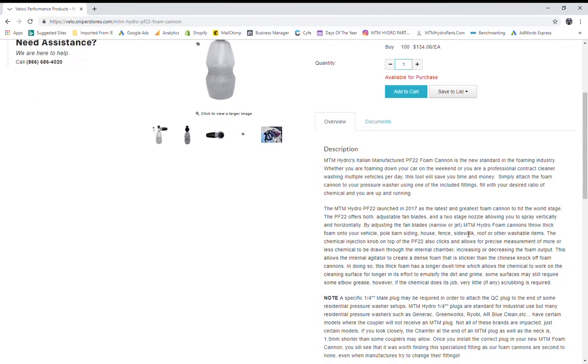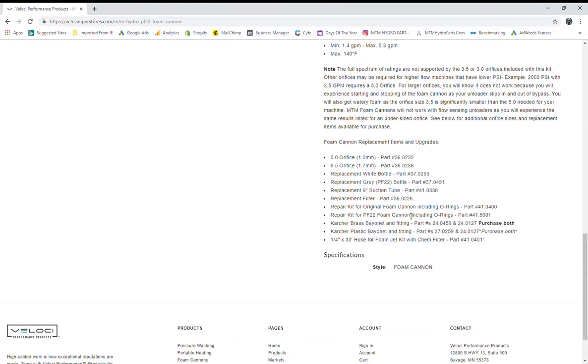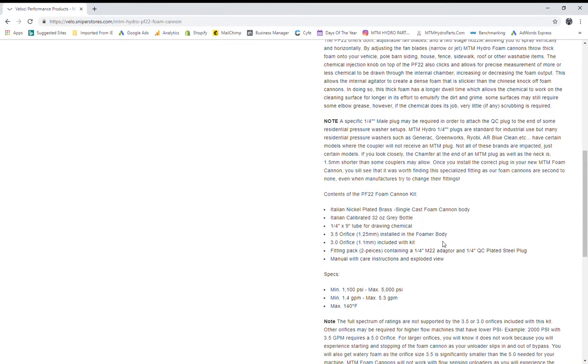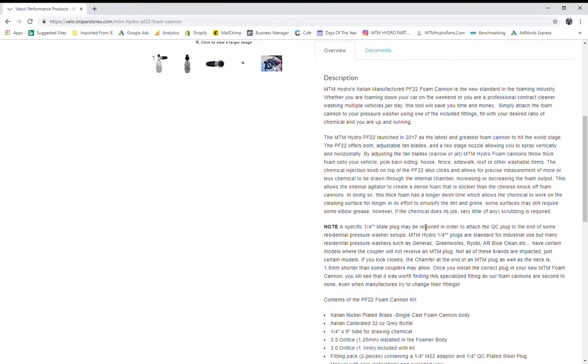Other interesting areas on here are going to be the description. If you want to create your own printouts or provide more information for your customers, or if they're at your front desk and you simply want to turn the screen around to show them an answer to a question they're asking, you could show them anything on here. You just may want to avoid your price. On here, you can see suggested or replacement items, the specs of the unit, additional notes, contents of the kit, in this case a foam cannon, so it comes with a number of different parts. If it was just a spray gun, it might not show contents, but it would show specs and a number of other points of interest for your customers.